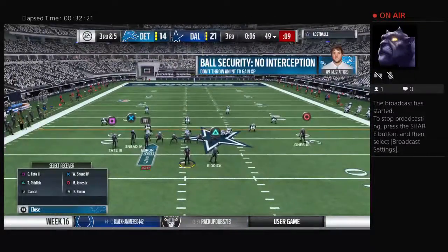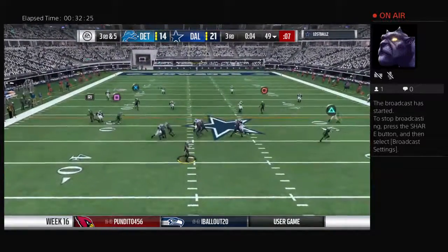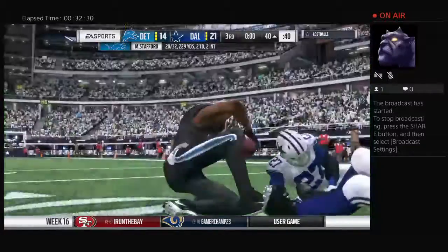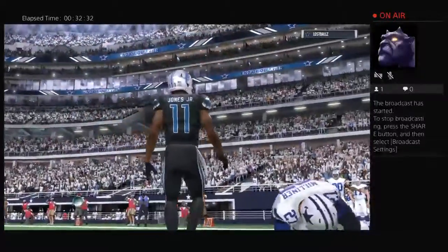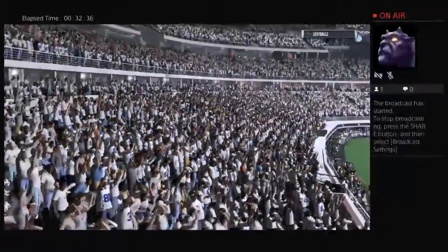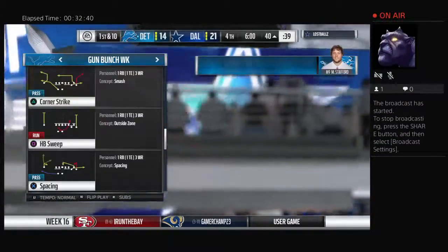Alone to the right is Jones. Stafford looks to throw again. It's caught. Jones. 11 yards for number 11. Back now here on EA Sports. It's the Lions trailing, but with possession of the football as we get set to bring you the 4th quarter.